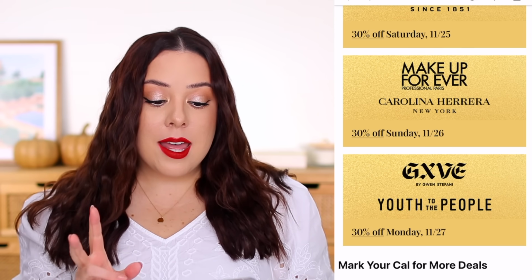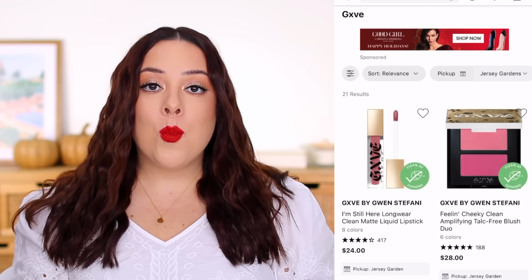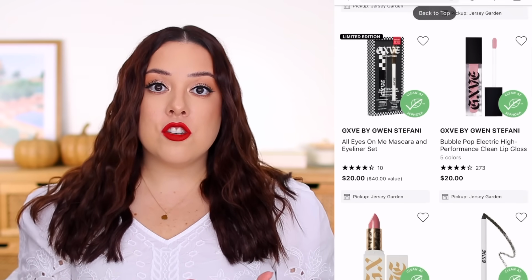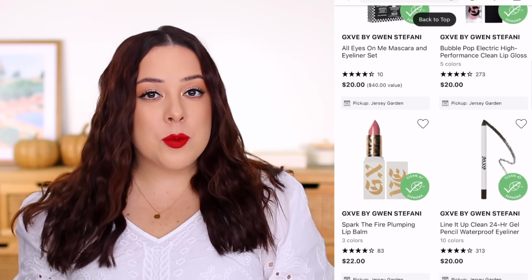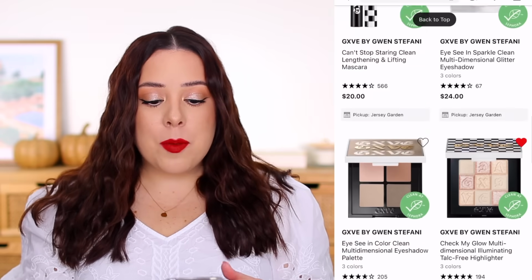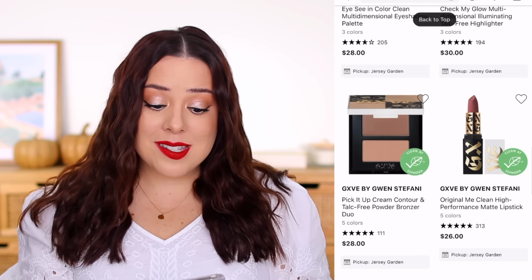And then on Monday, Gwen Stefani's line is on sale. I kind of want to try some products from this brand. When it first launched, I didn't really pick anything up because I just feel like there were so many celebrity beauty brands launching like right in a row that I wasn't super interested. But now that some time has passed, I feel like as a whole, her brand does get really good reviews. And there are a couple of products that I've considered from time to time. So I might grab maybe 1 or 2 products while they are 30% off. That's really significant.